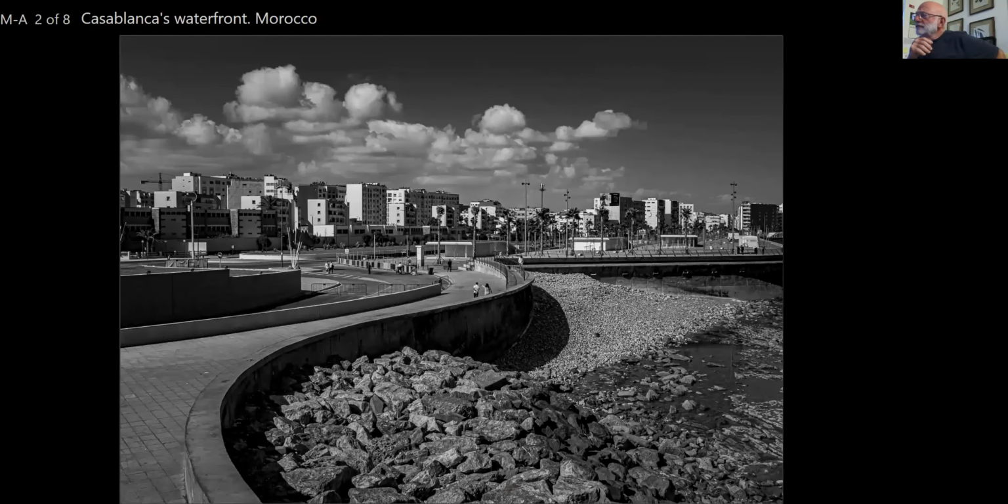Casablanca's waterfront, Morocco. Yeah, so the architect here has made this nice curve to this walkway, and you've exploited that to give a very nice leading line that brings you right into the picture to see the rest of the city as well.